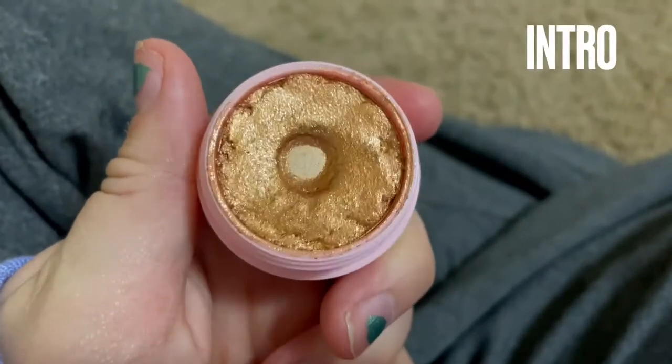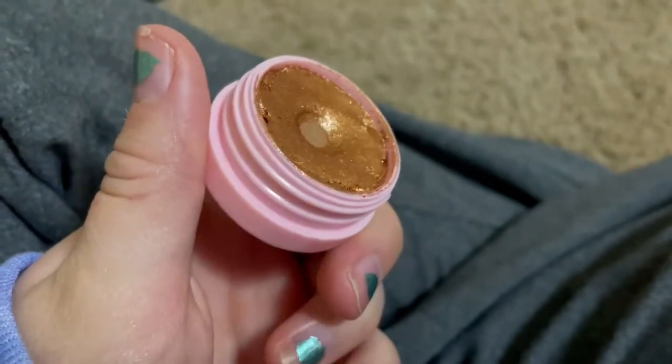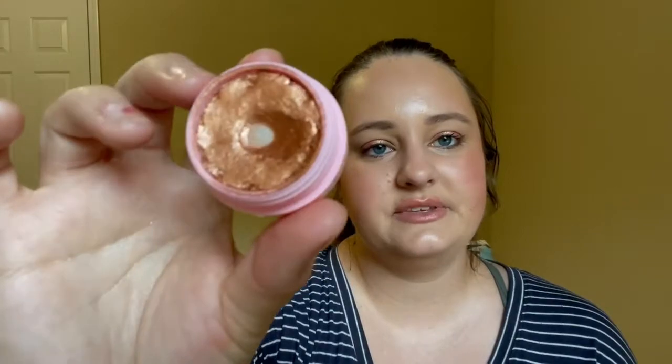And then my next product is another cream eyeshadow. It is the Ace Beauté Glimmer Eyeshadow, and this is what it looked like before. And we've had this one in for 2 months. So previously we had used it 3 times, and we used it 3 more times this month for a total of 6 uses. And this is what it is looking like.